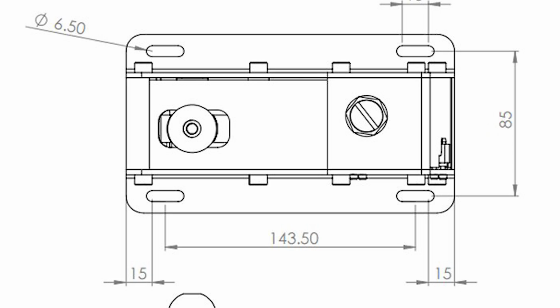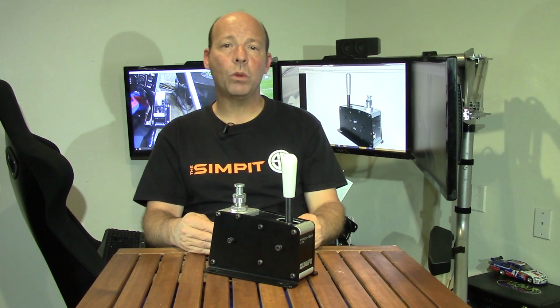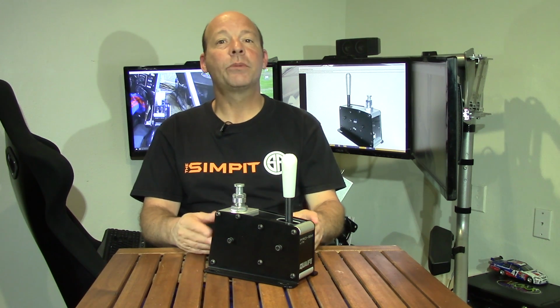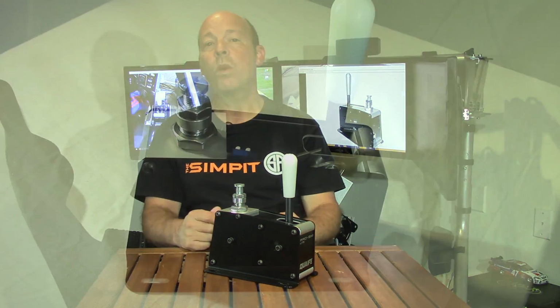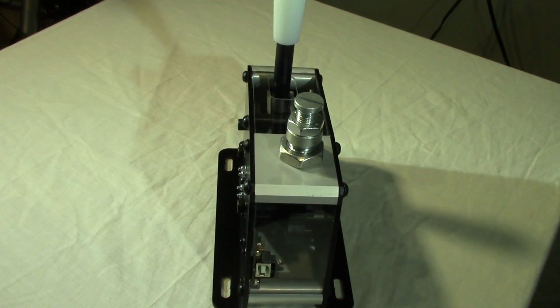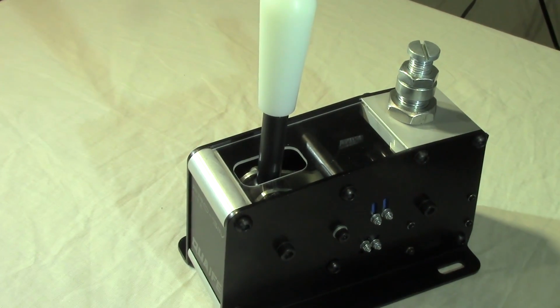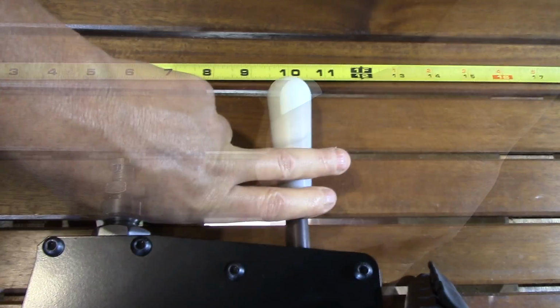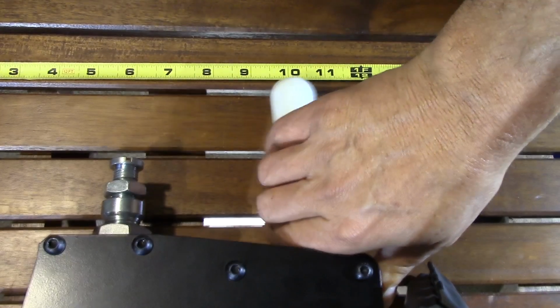And the word hefty can be used in so many ways to describe the ProSim Light Shifter, anything but light. The ProSim Light Shifter comes in at 2.8 kilograms or 6.25 pounds. The throw of the shifter is preset and has about 1.5 inches or 38 millimeters of travel in each direction.